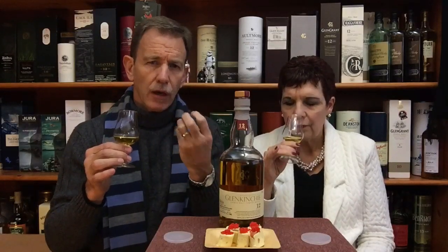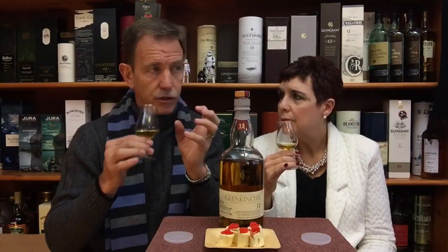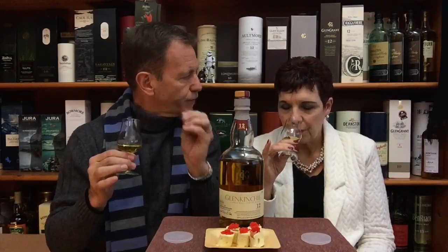I get a lot of strawberries now. Because of the strawberries is prominent now. The fruitiness is popping out with a bit of water. I'm getting tangerine, more citrus and tangerine after a few drops of water. The vanilla is for me softer. This is actually amazing to get that citrus note.